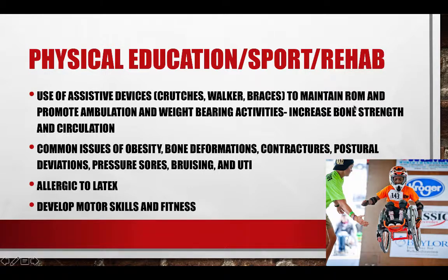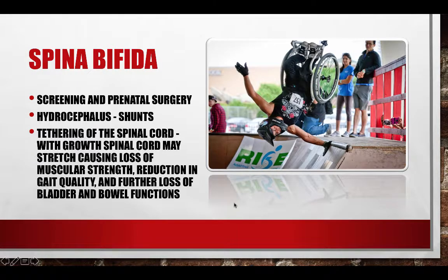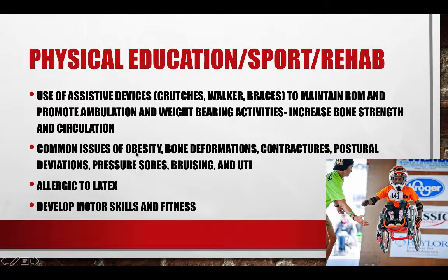We're always trying to maintain range of motion, flexibility, promote walking as much as possible, and some weight-bearing activities are really beneficial just to increase the bone strength and circulation. So getting them up in their stander, getting them up and walking if possible, as much as possible is really good. Another thing, be aware of obesity. Some bone deformations may occur, some fractures, postural deviations, pressure sores, bruising, UTI, very similar to those of spinal cord injuries as well.